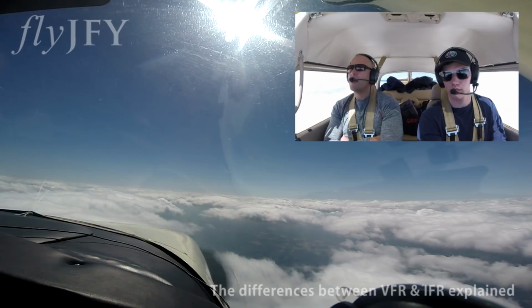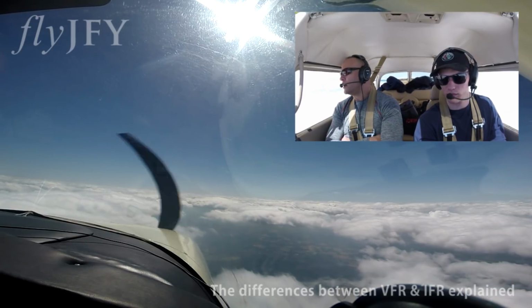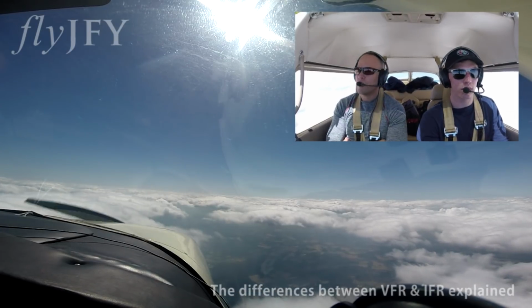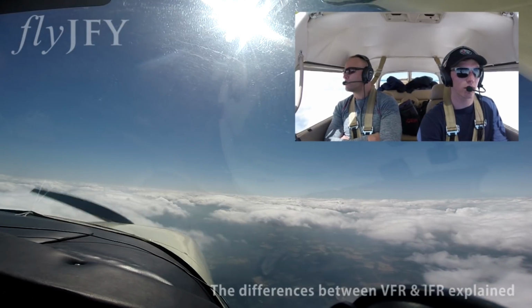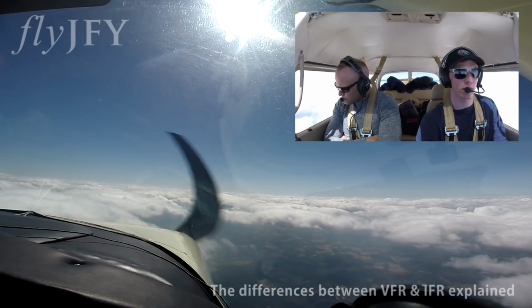You can fly at any altitude, it's called pilot's discretion. Depending on the direction of flight you're going, it's either even thousands plus 500 or odd thousands plus 500. You can turn left and turn right at your direction, and if you decide, you know what, I want to go and take a look at that lake over there, I want to go and fly along the coastline, you get to do that because it's unrestricted.